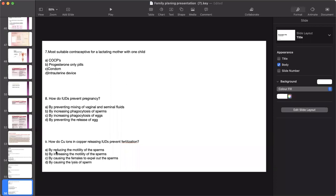How do IUDs prevent pregnancy? A. By preventing mixing of vaginal and seminal fluids, B. by increasing phagocytosis of sperms, C. by increasing phagocytosis of eggs, D. by preventing the release of egg. D. No. B. Yes, it is B. It is by increasing the phagocytosis of sperms.